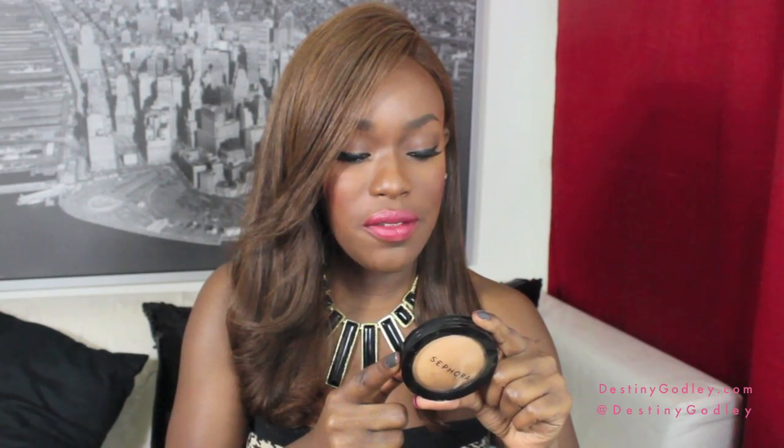My second favorite product is definitely the Sephora Micro Smooth, and this is in color Deep 56. I really like this one in particular because it reminds me kind of of a MAC mineralized skin finish. It has that kind of mineral, kind of shimmery, light reflecting properties to it. So I really like this one as well.